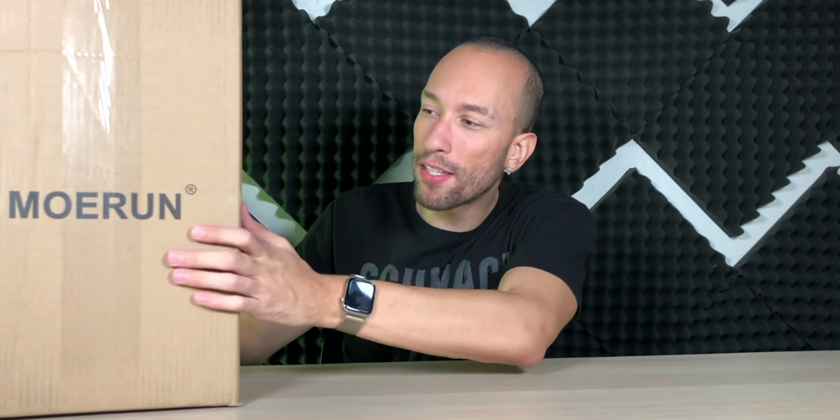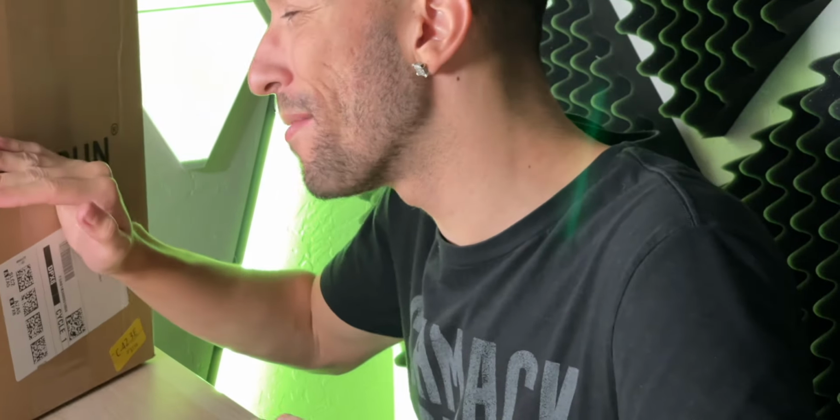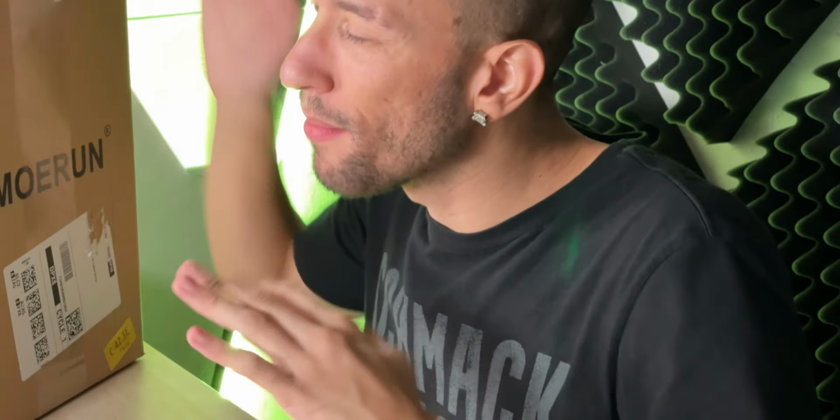So inside this box, it's a very fancy box, by the way. I mean, look at this design, meticulous. But inside of this amazing box, we have an automatic pet feeder that's good for cats, good for dogs, and I guess good for any other pets if you can train them to eat out of a bowl.